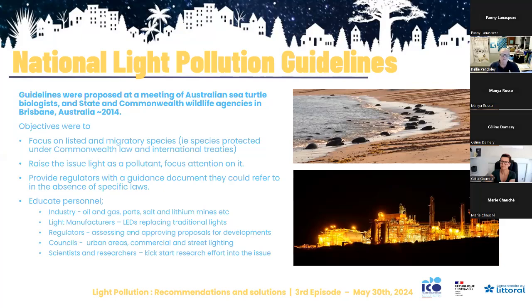And we also wanted to raise the issue of light as a pollutant because at that point, people weren't recognising light as a pollutant. We wanted to be able to provide regulators with a guidance document that they could refer to in the absence of any law. So light pollution still isn't recognised as a legal pollutant, but we figured if we put some guidelines out there, we could give regulators something that they could point to and say, you need to deal with this issue. We also wanted to educate people.